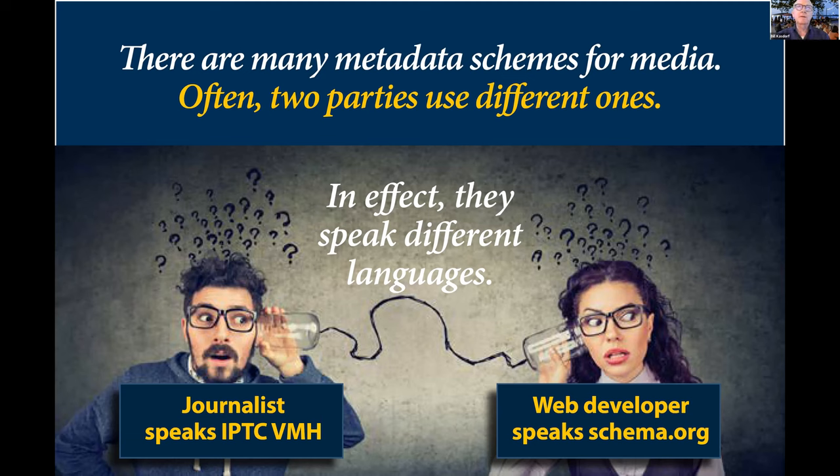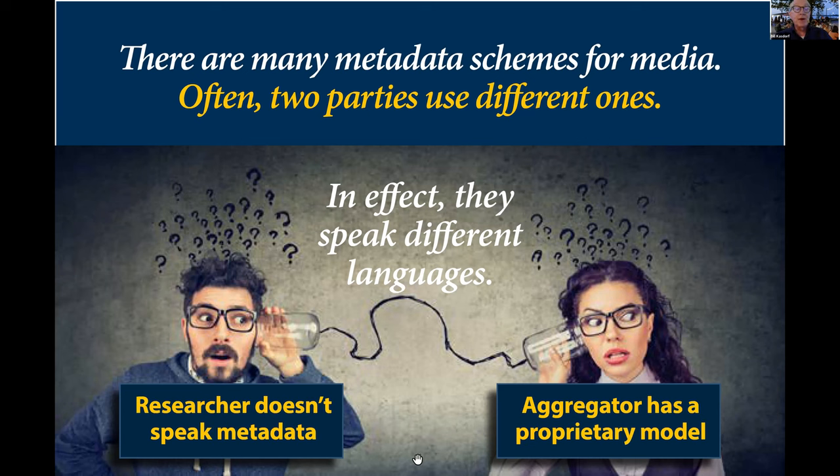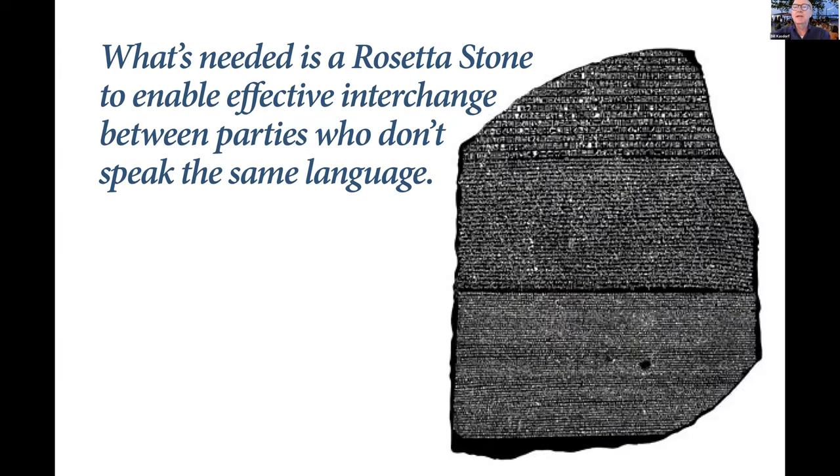And they've done a great job of developing really kind of a master model that integrates and relates to a lot of the various models used, particularly in that side of the world, which is why it's called the metadata hub. But most likely a web developer doesn't know that, doesn't know how to use it, et cetera. When they're putting metadata in a website, they're using schema.org. And here's another example that's the most common of all, which is a researcher, for example, that actually doesn't use any particular metadata model. And an aggregator of the content that that researcher may be producing has a proprietary model, isn't using any of the publicly available, quote, standard models. So what we need is a Rosetta Stone, basically, to enable interchange between parties who don't speak the same language. And so that's what we set out to do.